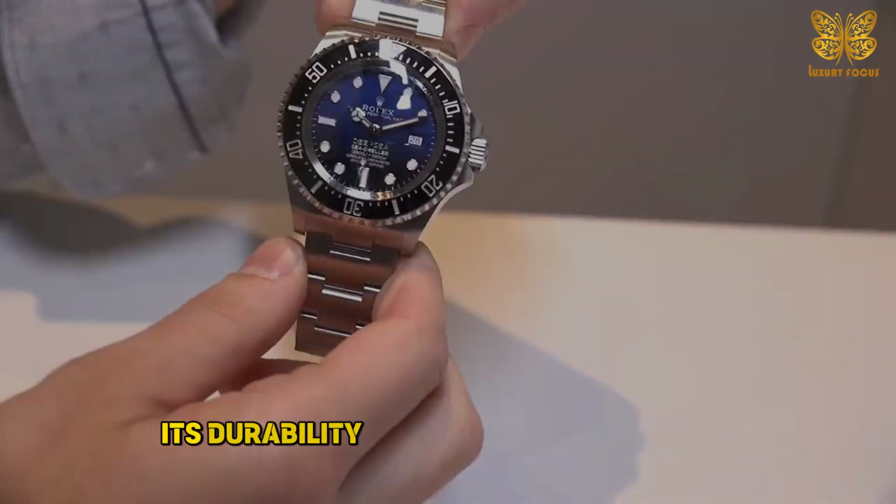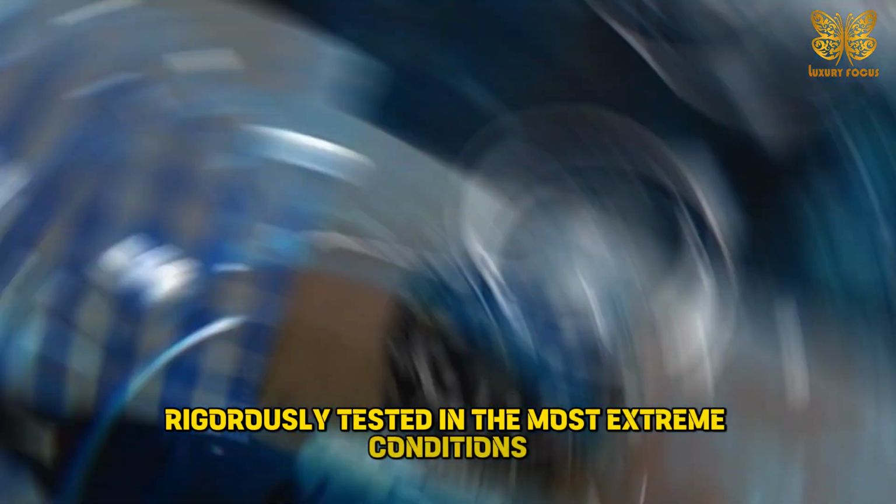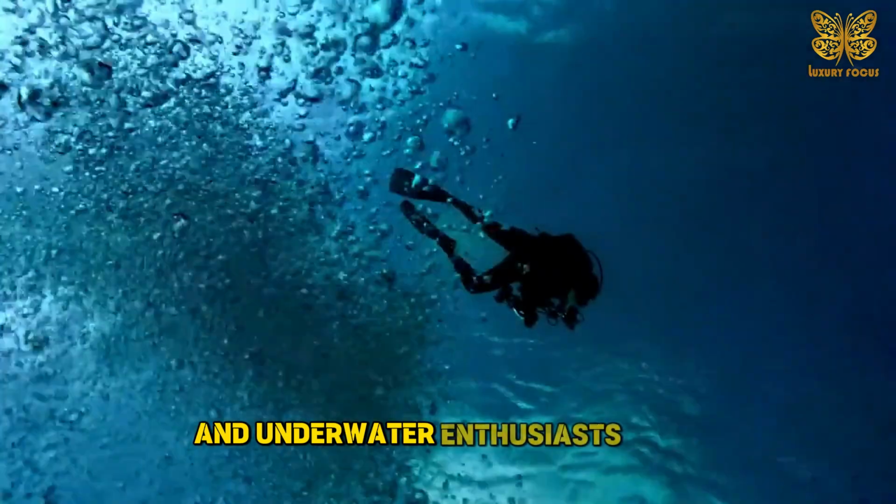Its durability and reliability have been rigorously tested in the most extreme conditions, making it a trusted companion for professional divers and underwater enthusiasts alike.